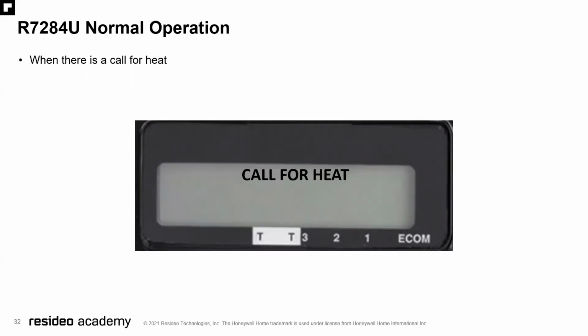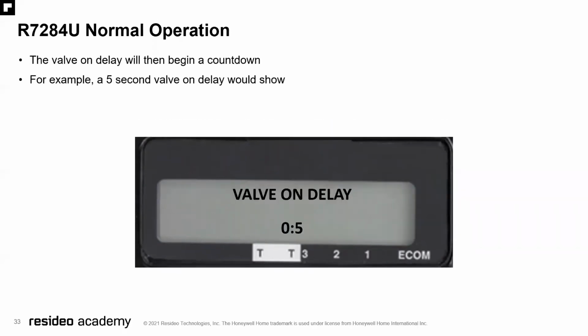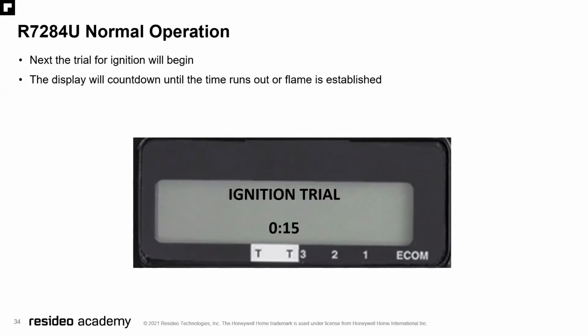When you get a call for heat, the display tells it like it is. It's saying, I've got a call for heat. And you can expect to take a look at what the timings are. At that point, in the call for heat, you'll start to see the valve on delay. For example, if you chose a 5-second delay, it would count down from 5 seconds, 4, 3, 2, 1, and 0, and would then move into ignition trial.